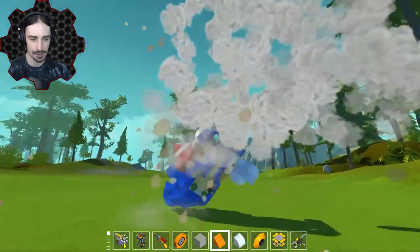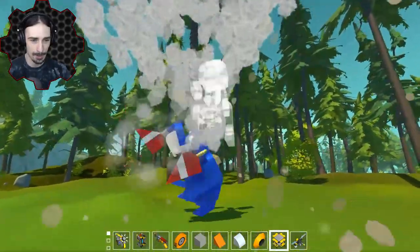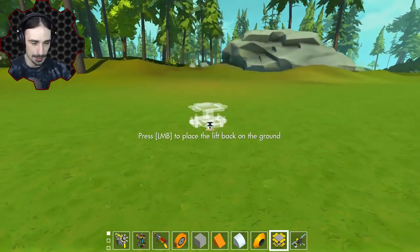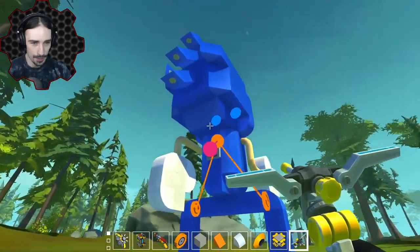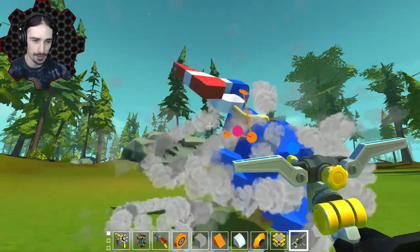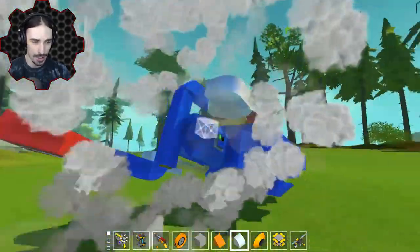Oh, that's not better. This is not better. Sonic, what are you doing to me, man? Sonic, we talked about this. I thought you were gonna be in ball form, you were really disappointing. This is not how this was supposed to go. Okay, all right. I'll just take it down a couple notches this time. Oh, Sonic, you're embarrassing us. You're embarrassing the channel.